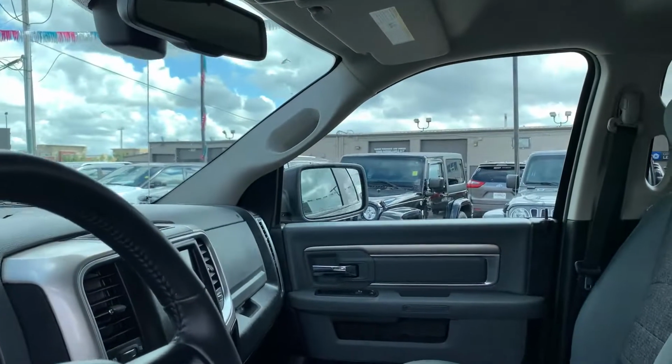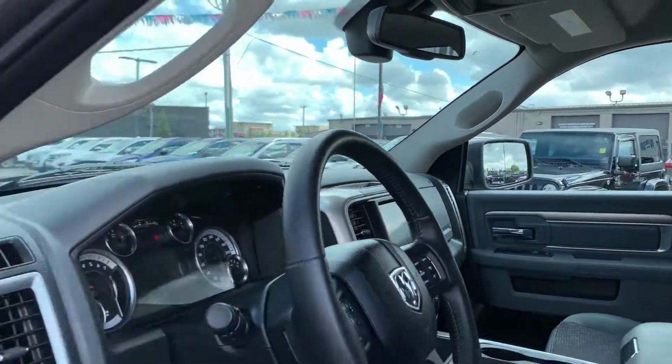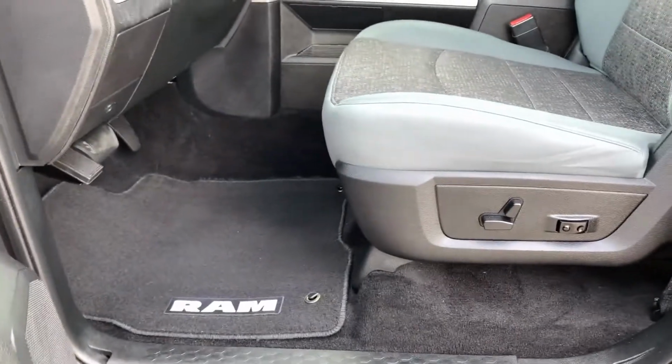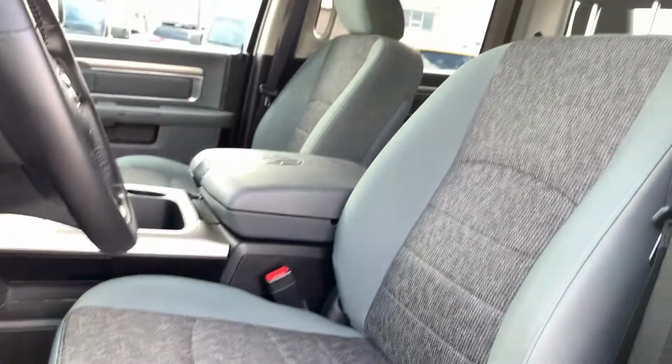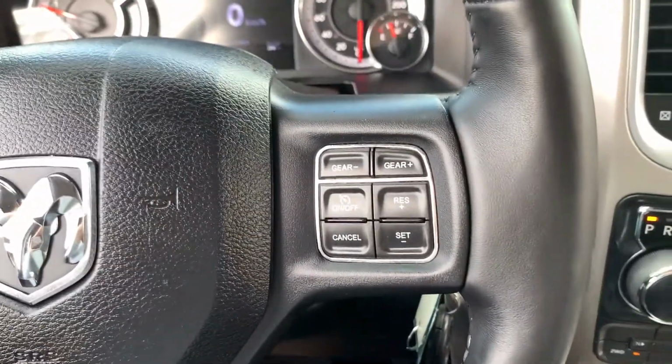Your mirrors are powered, heated, and power folding. You also have power locks and windows, of course, and plenty of storage in the door. Cup holders as well. Mats and carpets are in excellent condition. Your driver's seat is fully adjustable with lumbar support, and you get a beautiful premium cloth throughout. Your front seats are heated, as well as your leather-wrapped steering wheel. You have cruise control, including shifting options to your right.